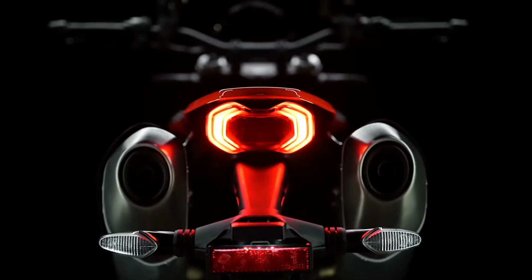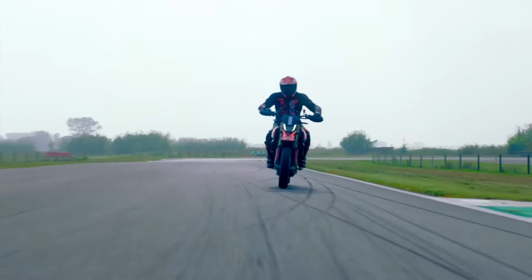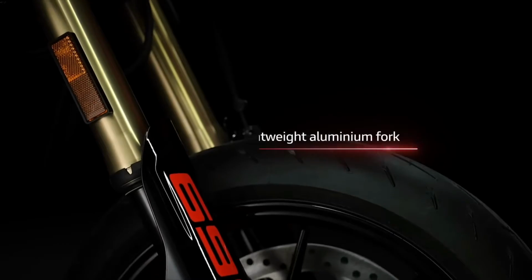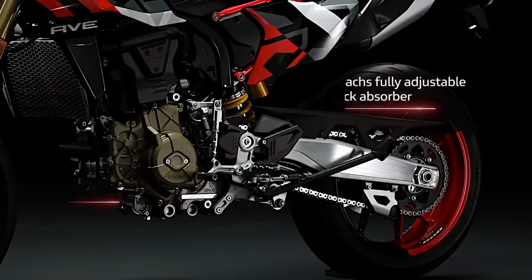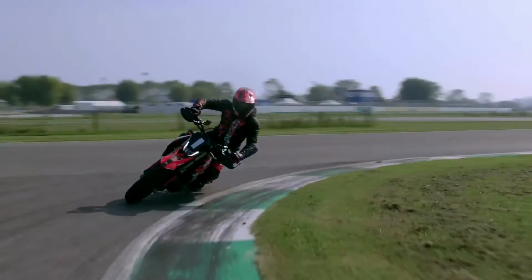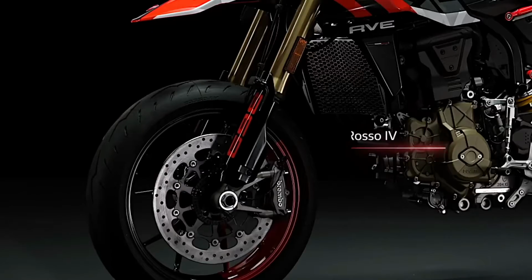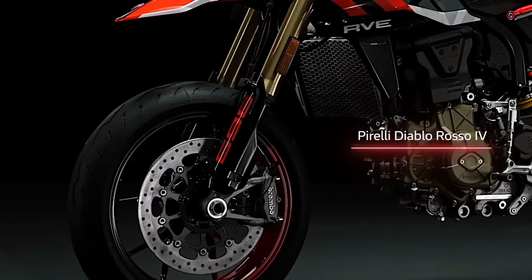Coming to underpinnings, the new 698 has a steel trellis chassis underneath, just like the 950. It partners up with fully adjustable 45mm Marzocchi upside-down forks and Sachs monoshock. These offer 8.5 and 9.4 inches of travel, respectively. To no one's surprise, each end has 17 inch wheels, shod in top-quality Pirelli Rosso 4 rubber. Besides these, there are some simple touches too.